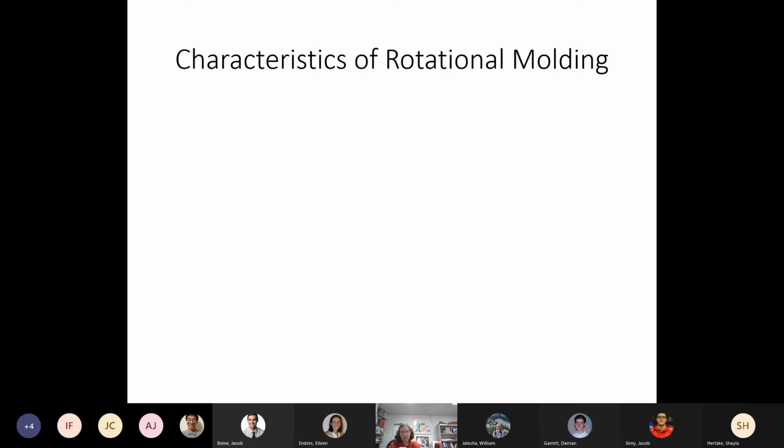We're going to go with the characteristics of rotational molding, and let's start with short lead time. Again, this is the time between I have an idea and I can get the part. So the molds themselves, or the tooling, are relatively simple. Compared to injection molding, we do have long cycle times. Even explaining it takes a while, and that's because we're rotating the part while it's being heated and cooled.